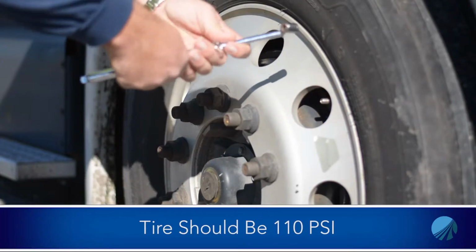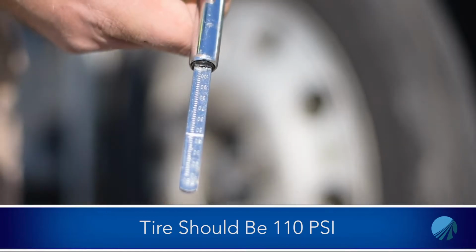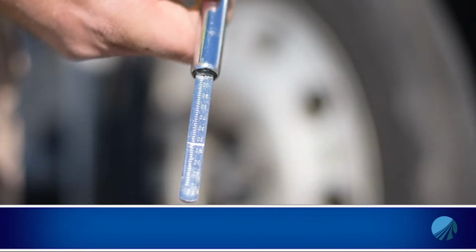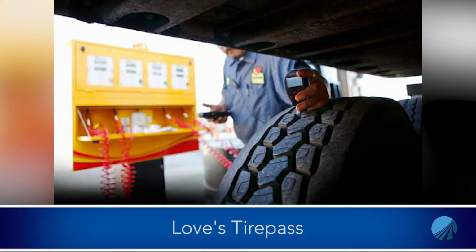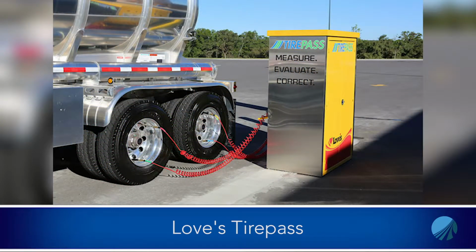On the tractors, the only way to properly check this is to gauge the tires themselves. Steer tires should be checked daily. Tire pressure gauges are relatively inexpensive and available at just about every truck stop. Truck drivers can now use the tire pass lanes at Love's travel centers when fueling. Try to utilize this when you're fueling up at Love's.